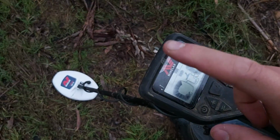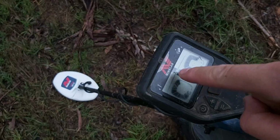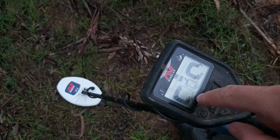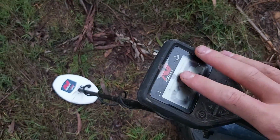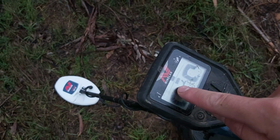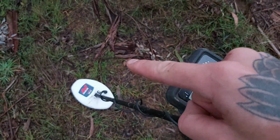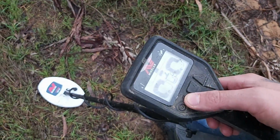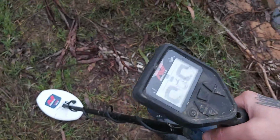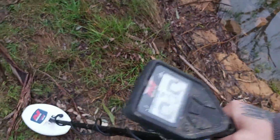The reason that the 10-inch coil is so much better is because you can run it in a hotter setting than you can with the 5-inch. The trick with it is ground balancing with this machine. What you really want to be doing is finding the highest manual setting that you can ground balance to until you get quiet sounds from that coil. So for instance, if I go to maximum sensitivity on this, it's probably going to be too hot to be able to ground balance that noise out.